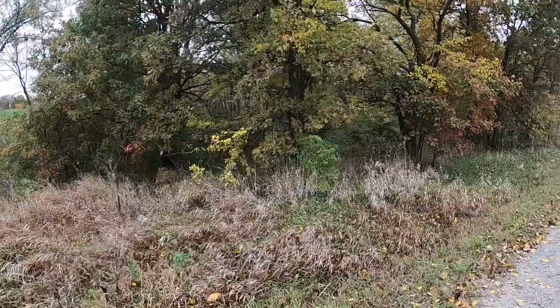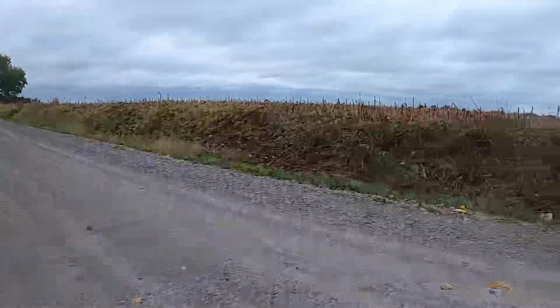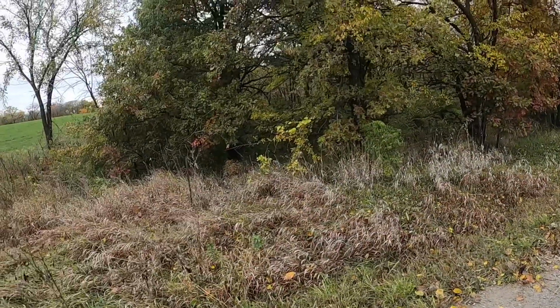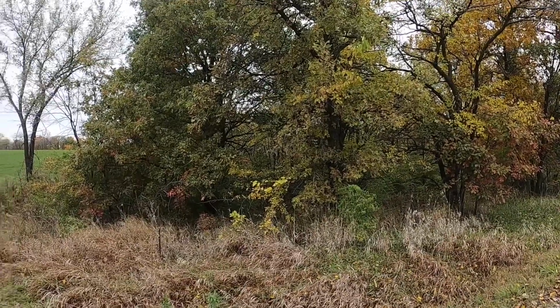All right, here we are again, guys. My standard mature timber to corn. Mature timber, and we got cut corn on the other side. I've had a lot of guys telling me right now that you can't catch coon going to a cut cornfield, that it has to be standing corn. Guys, I'm telling you, everything I set on is harvested.